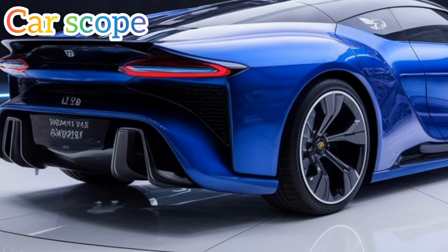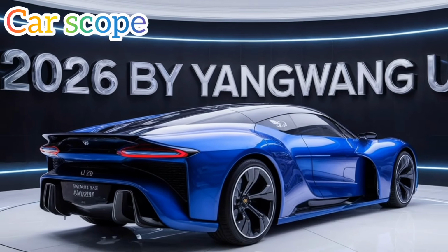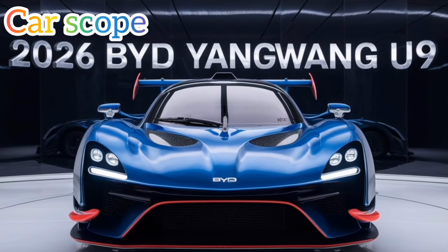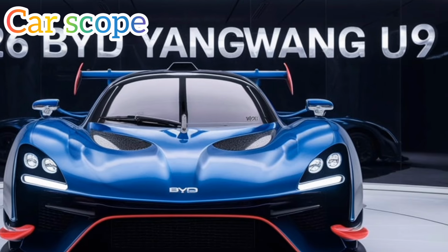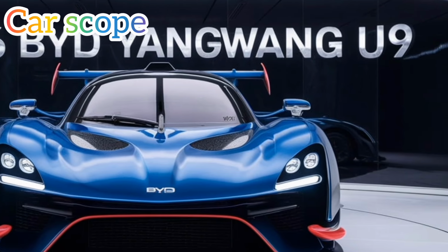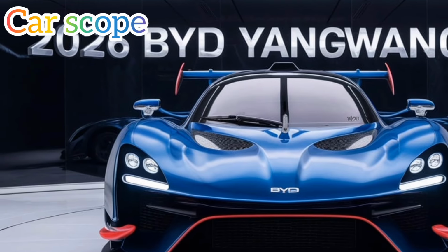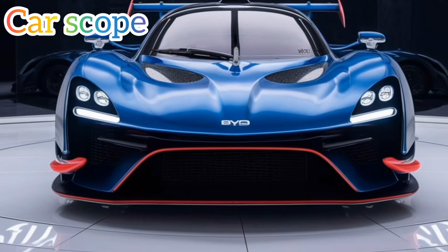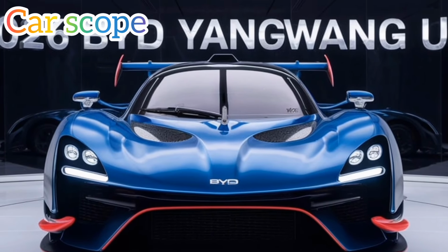From the moment it rolls into view, the U9 looks less like a car and more like a spaceship that accidentally landed on the road. Up front, the fascia is aggressive and low-slung, with flowing LED light signatures that sweep like electric wings from the center to the edges. The headlights are inset with a hypnotic Y pattern, a nod to the Yangwang logo and an intentional design cue that screams futurism. There's no traditional grille. Of course, this is an EV, but aerodynamic channeling dominates the lower half of the bumper, feeding air through intelligent vents that cool the brakes and battery systems.